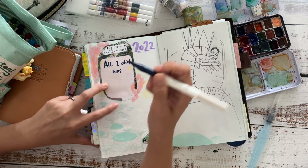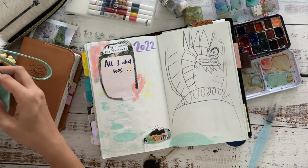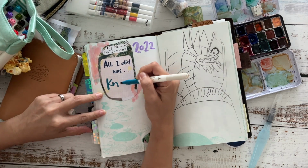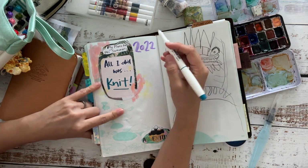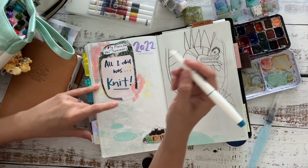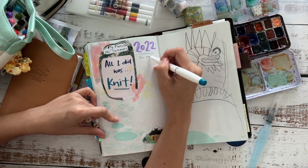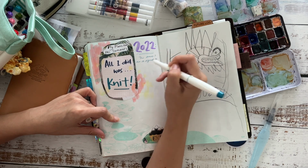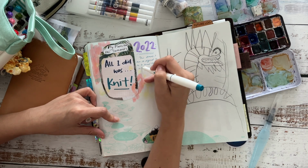my process, and I will also be working in my Hobonichi Techo as well. But like I said, I have this little printable from Pocket Journal Pam that I printed out and stuck in there beginning of the summer. And I guess I haven't touched this journal all summer of 2022. It's funny to see that now. The title of that printable says my plans for the summer, and all I did was pretty much knit.